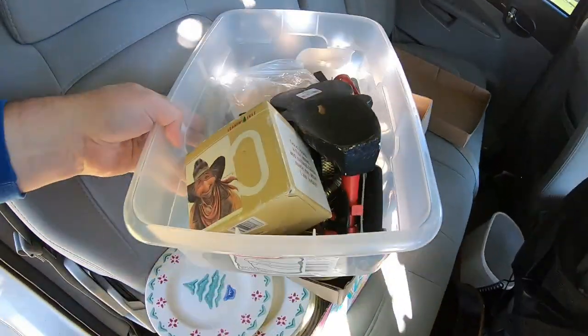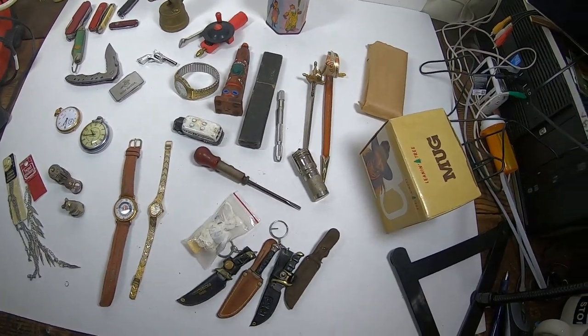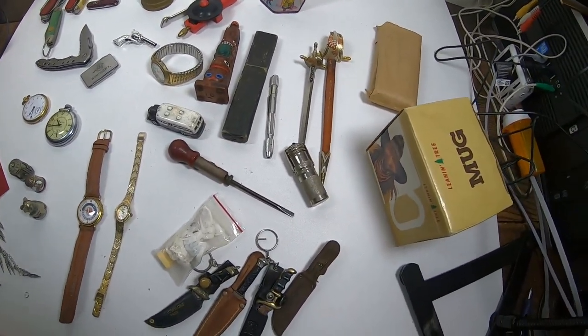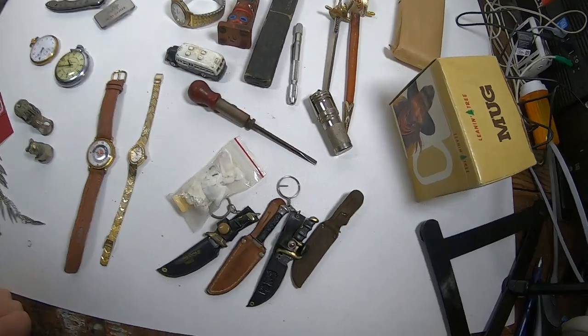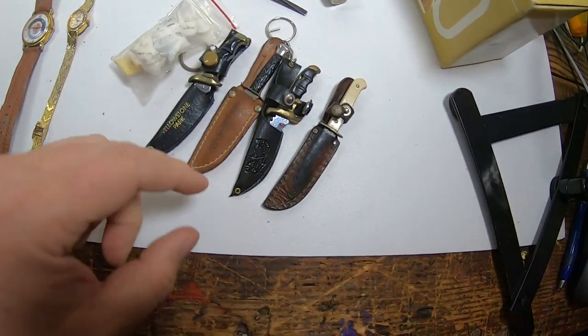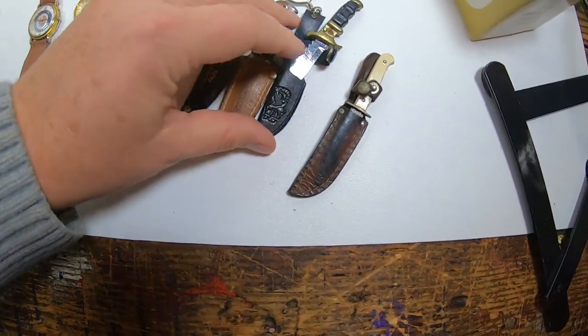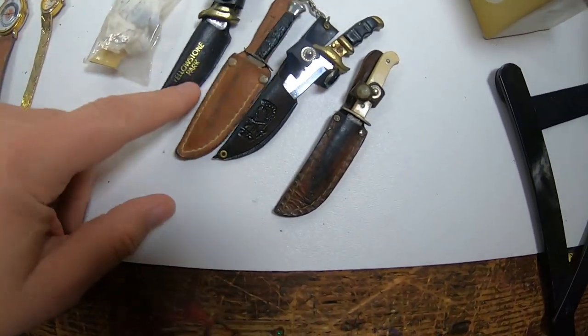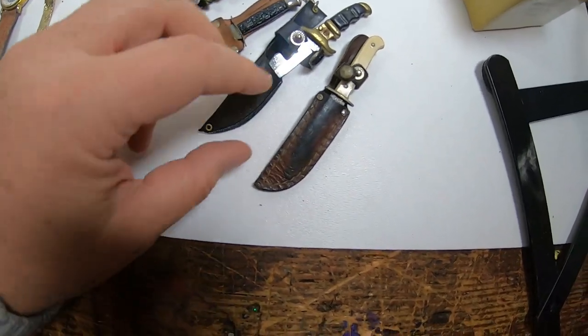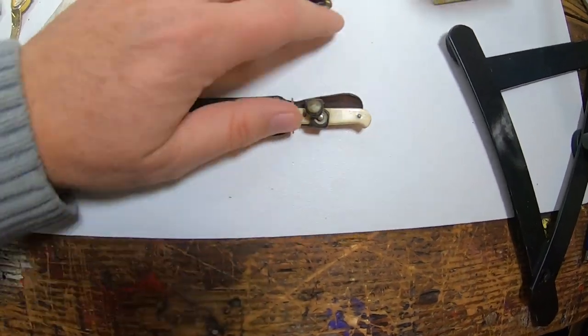As is this whole box. Bunch of smalls in here. This is just briefly what I found in that little clear tote. A lot of these little knives here. When I was a kid, you could win these at the fair. I haven't seen any of these in quite a while. These two are from Yellowstone Park. This one's like a little Rambo knife. I just thought those were kind of neat.